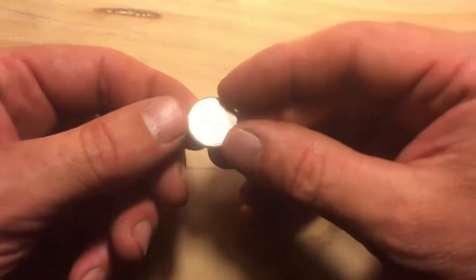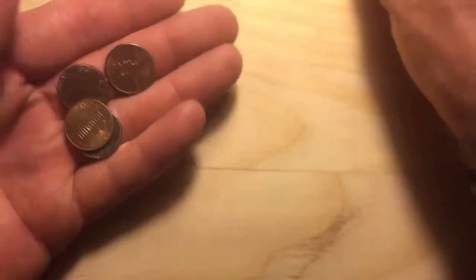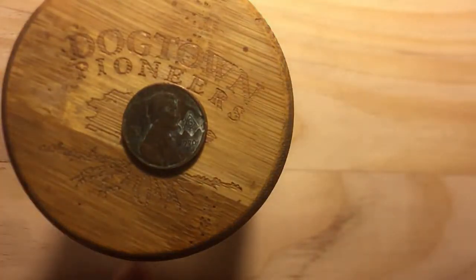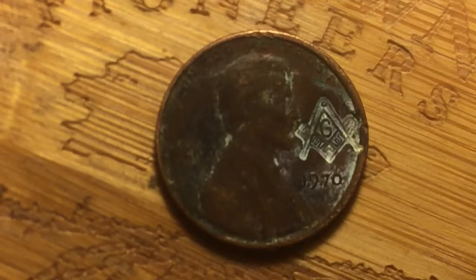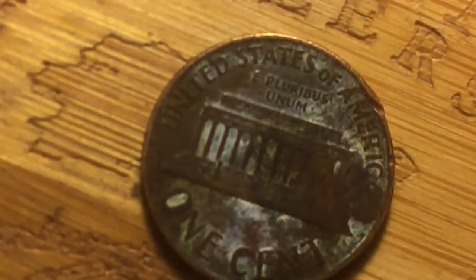A couple of 99s. This one was kind of cool. We see the zinc inside. I found this one on the very first roll. That was kind of cool. Get the light on it a little better. It's not the greatest shape, but I still think it's cool.